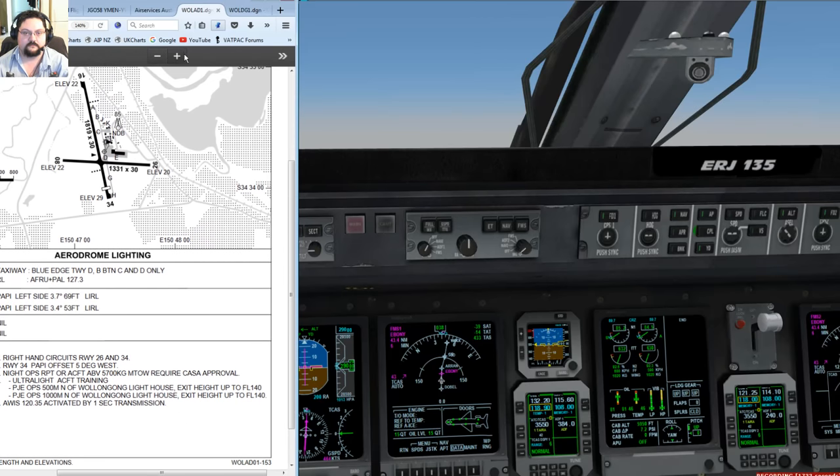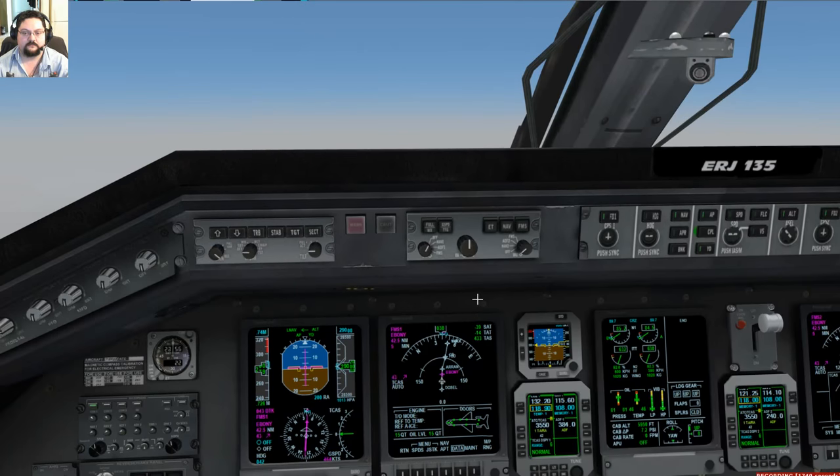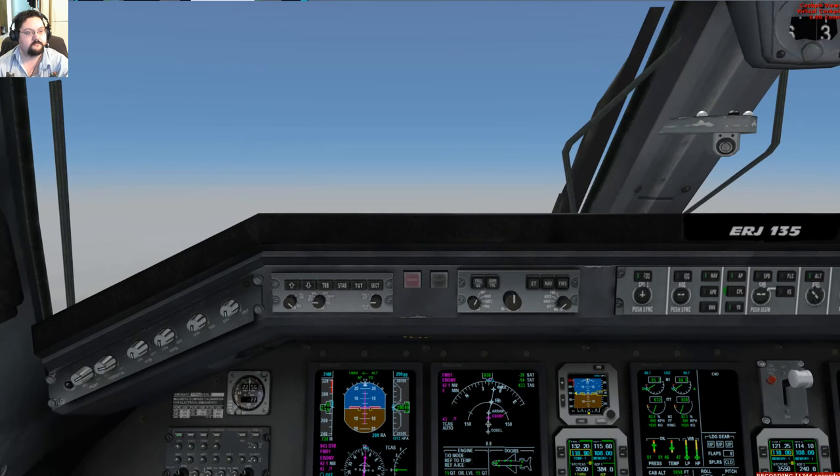Speedbird 43 Whiskey, squawk code 3177. Tigos 264, climb to flight level 300. Jetstar 521, turn right heading 300. Right heading 300, Jetstar 521. Jetstar 144, when ready, descend flight level 250.